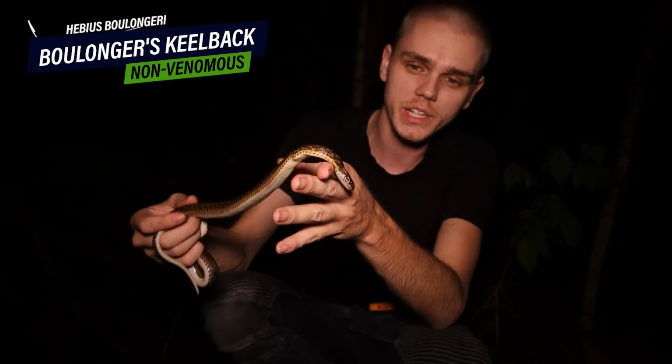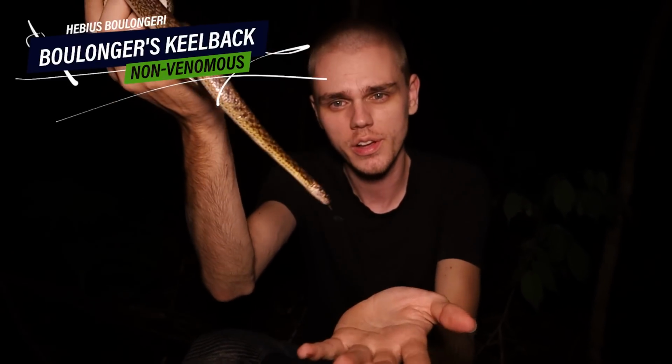Alright, so after a couple photos and online confirmation, this is indeed Bullinger's mountain keelback, Hebius bullingeri, so main target for the area ticked off.